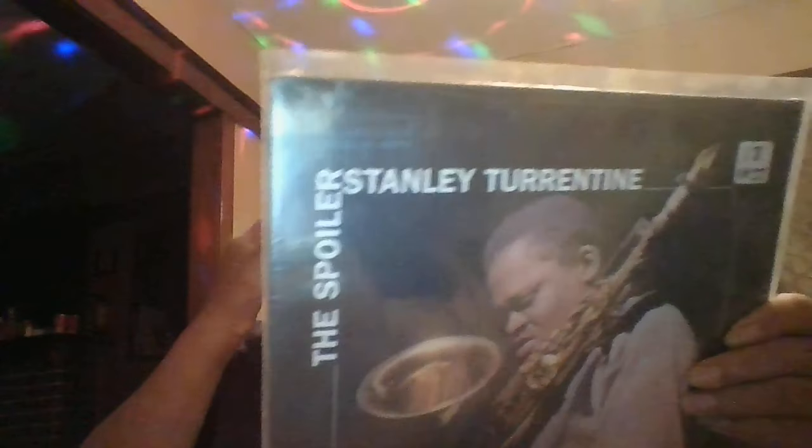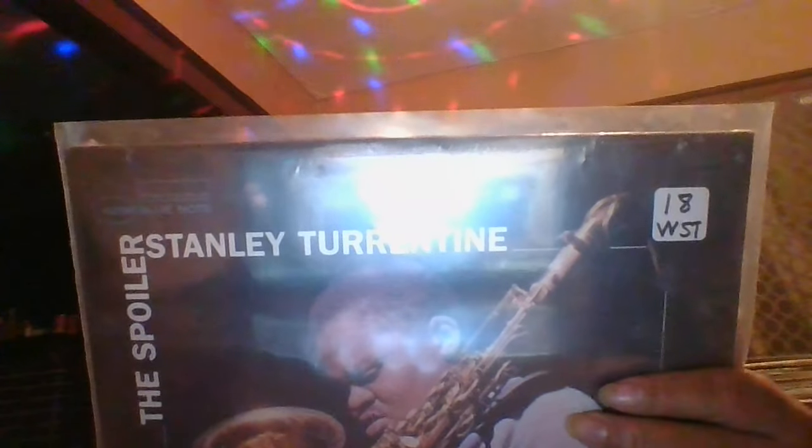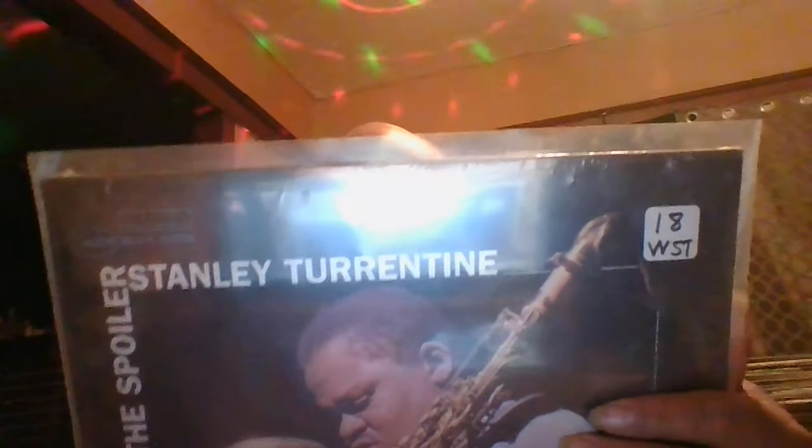Another great album. This was a reissue that I bought, The Spoiler from Stanley Turrentine on the Blue Note label. This was, I want to say, a 2016, 2017 reissue. And it sounds good. This album came out in '63, I want to say, but I could be wrong.